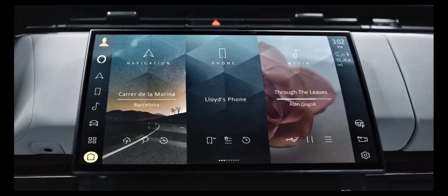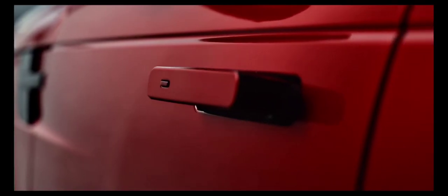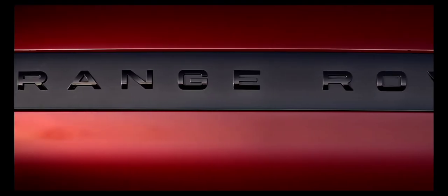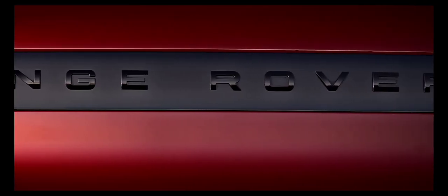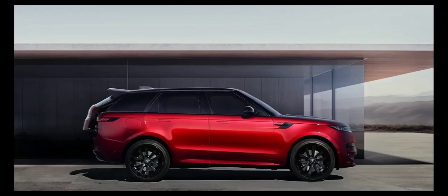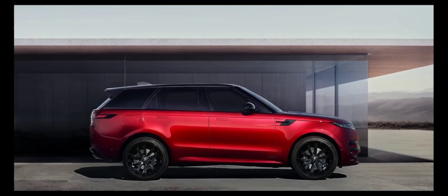So there is a host of technologies available, including flush deployable door handles with proximity sensing, soft door close, approach unlock, and walkaway lock. Range Rover Sport's luggage capacity has more usable space than before, while a load space floor partition brings new levels of functionality. The new Range Rover Sport, dynamic but refined, the definition of sporting luxury.